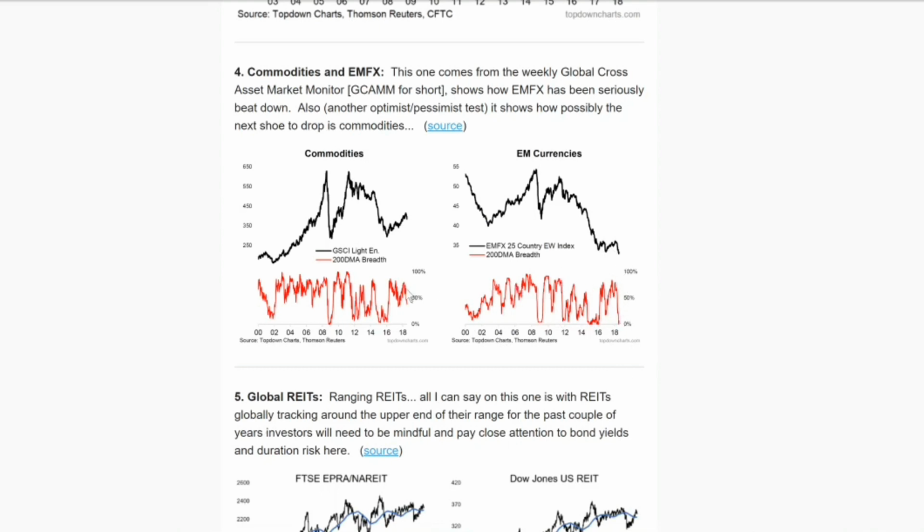The one that is probably most interesting with these two charts is how commodities travel a similar but different path to emerging market currencies. You can see there has been some breakdown in breadth there, but nothing like what's happened with emerging market currencies. So the pessimist out there is going to be looking at these two and saying that commodities are the next shoe to drop, which from a global risk perspective is pretty key.